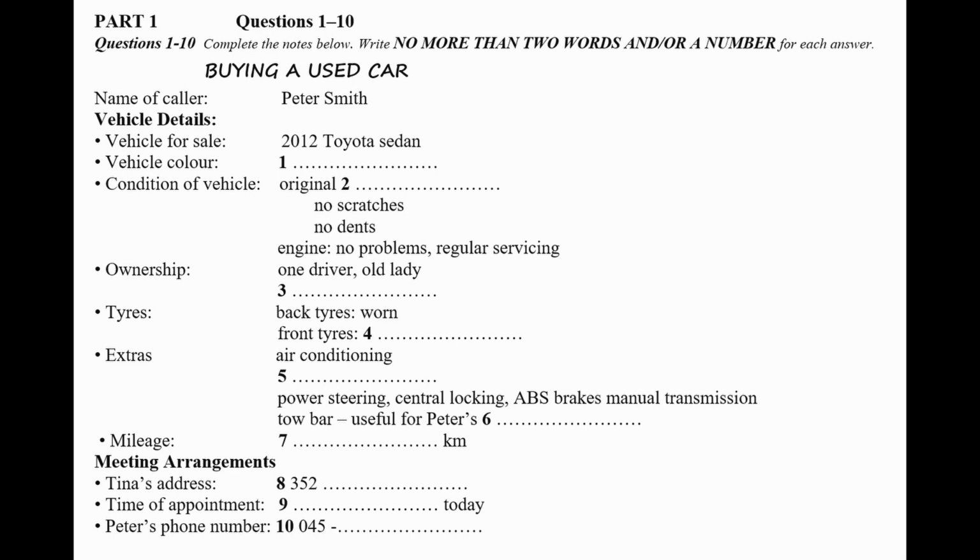What else? You know it's manual transmission, right? Yes, I don't want an automatic. And the tow bar sounds great. I need that for carrying my bike. Okay, well, that all sounds very cool. And you're asking $25,000, is that right? No way. I think you must have the wrong ad. This one is $30,000 and we won't go lower than that.